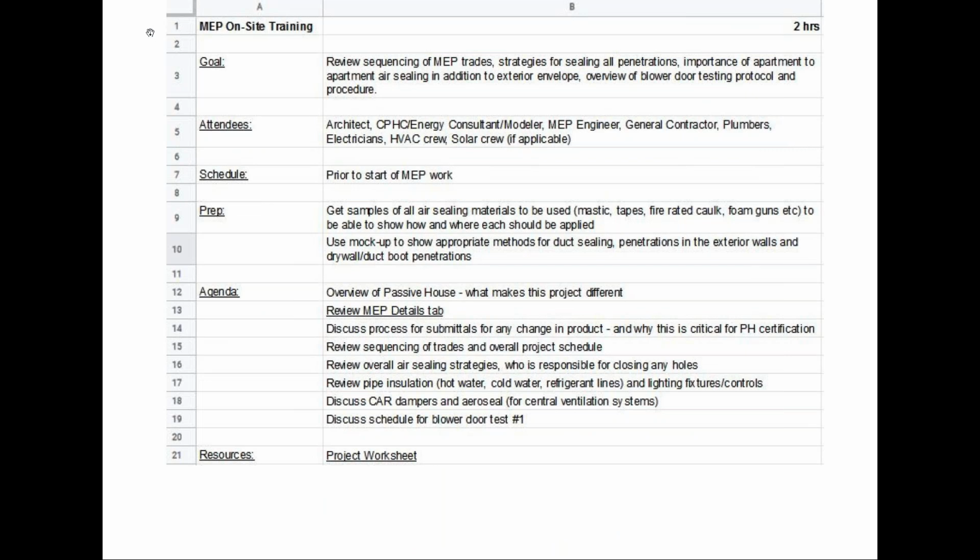Then once you're into framing, it's a question of bringing all the MEP trades on together. Plumbers, electricians, HVAC, maybe there's a solar contractor, maybe there are other specialized trades, and bringing them on board to, again, every time they drill a hole, how are they going to seal it? What different materials are supposed to be used and for what different applications?